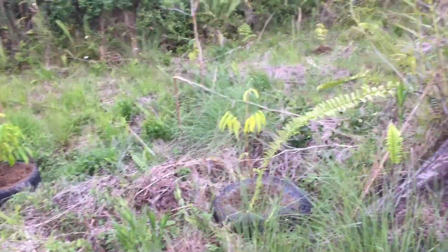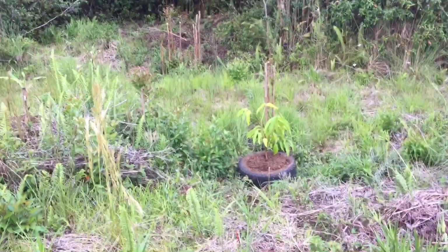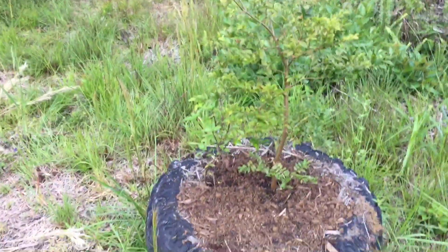So they look a little sad because they've been crammed in pots for a very long time. That one's actually doing pretty well. So we'll see how they take off. They're all planted in cinder soil and green waste. Jabota Cabo makes an entrance.